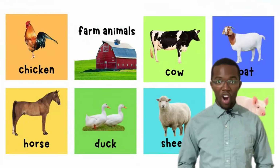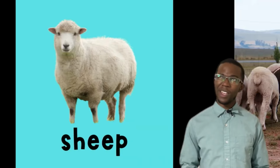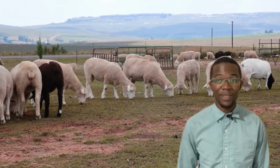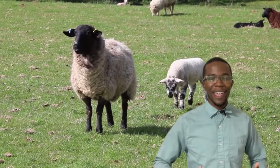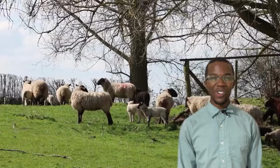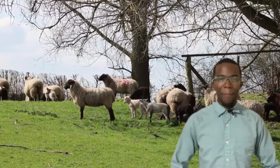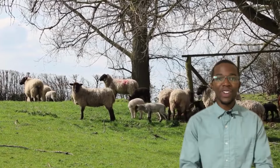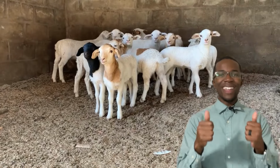Now, our next animal is a sheep. Sheep are fluffy animals, and they live on farms sometimes too. Look at this mommy and baby sheep here. Aren't they so cool? Sheep make the sound baa, baa. Can you try? Great job!